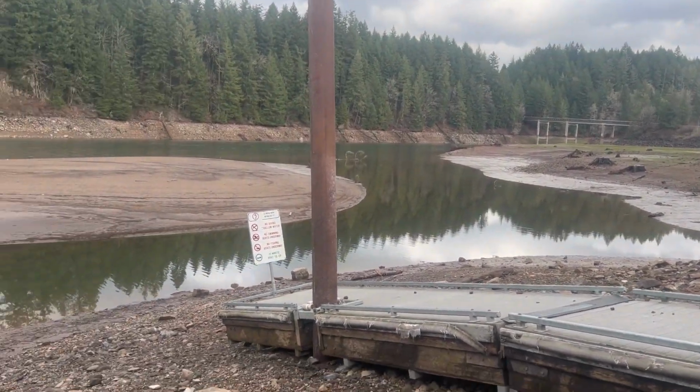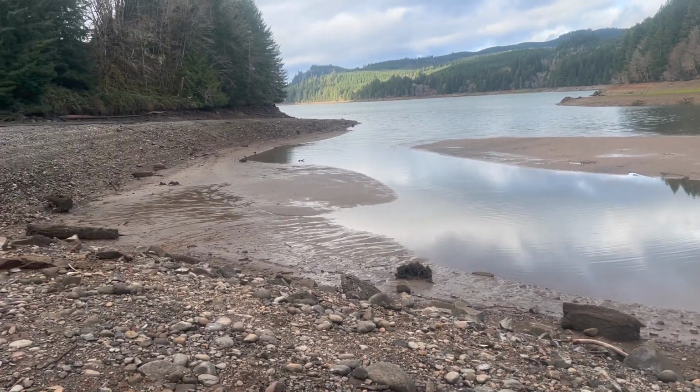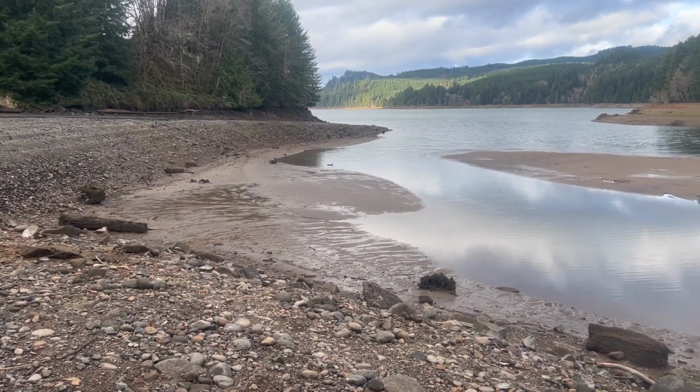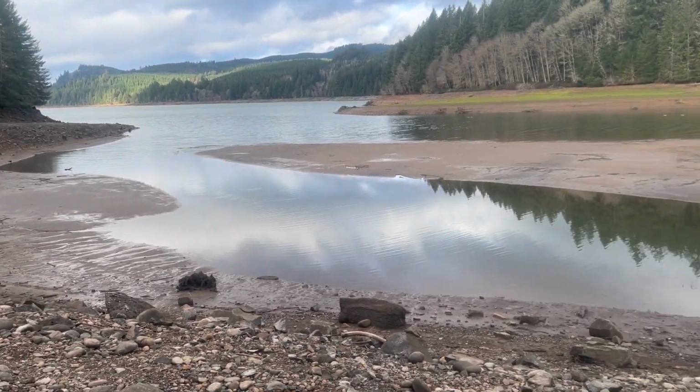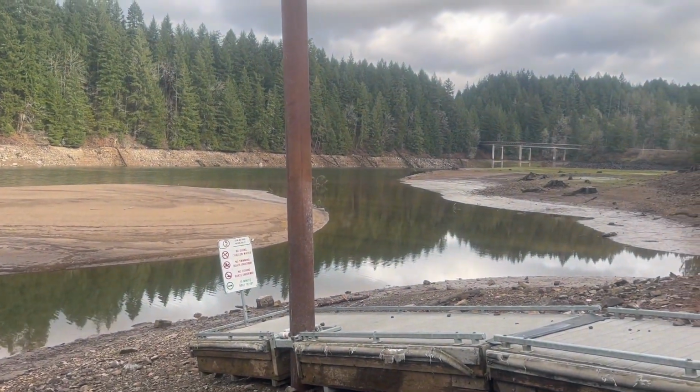It's also really shallow right here. I don't know if you can see. It's gonna be fun. And this mud, I mean, it's straight mud. If you step on it, you're going down in it. So you don't want to get into that stuff. It looks pretty deep right there, but very shallow over there.